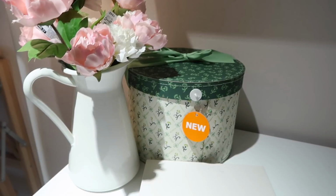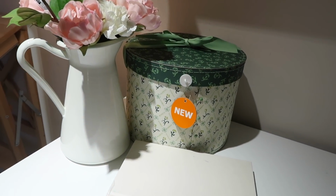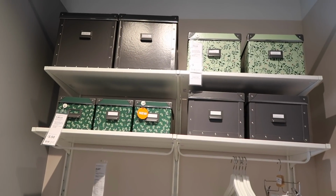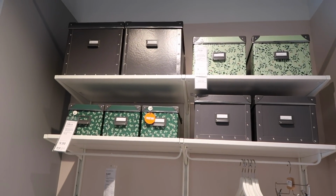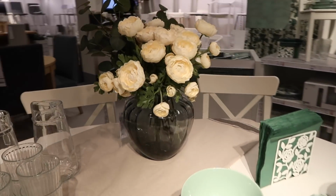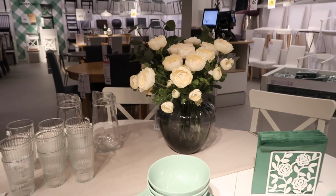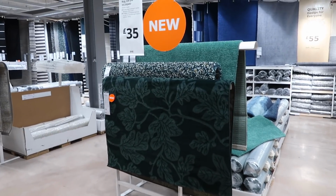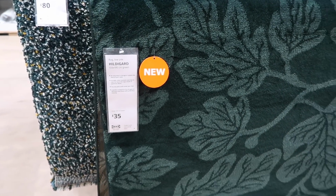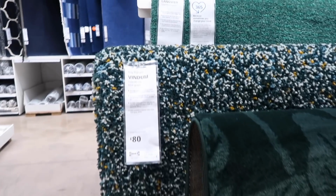Okay, so Ikea had loads of green in today. I noticed they had loads of green little storage pieces, stationery. They also had some green rugs, and just everything was green today. So they had a whole green theme going on. I loved this vase on the table. Look how expensive that looks. And as I mentioned, they had lots of green rugs as well. So I love this kind of forest green, this kind of gorgeous green. £35 that rug is. How good is that for a rug?